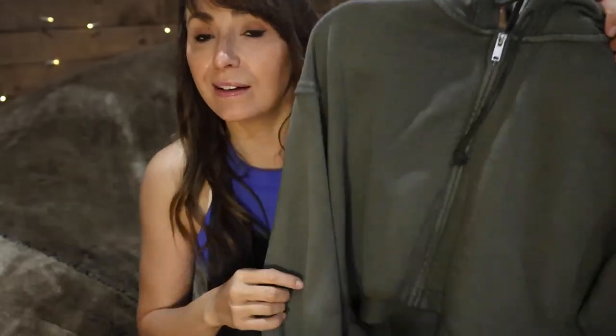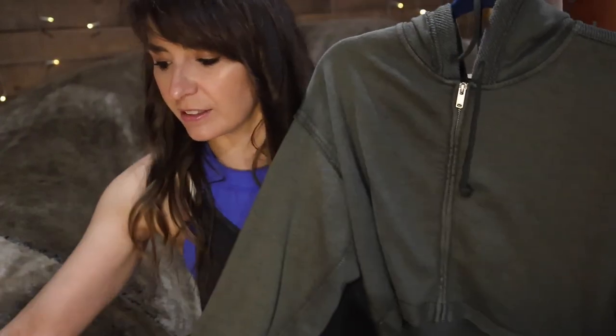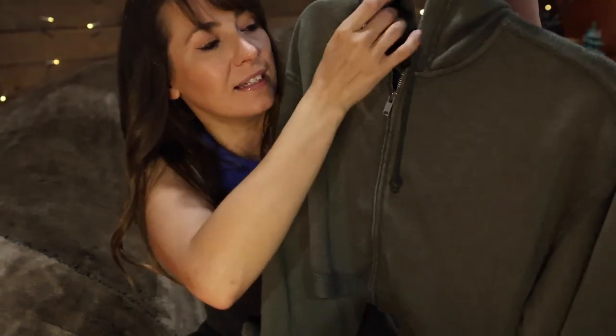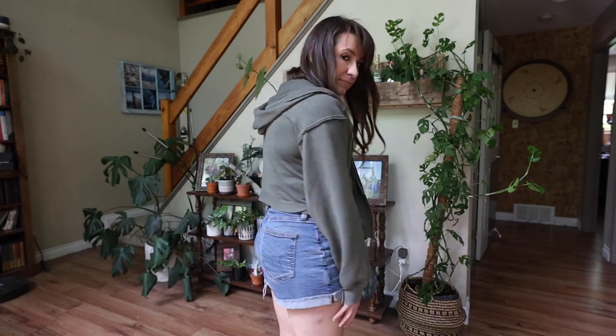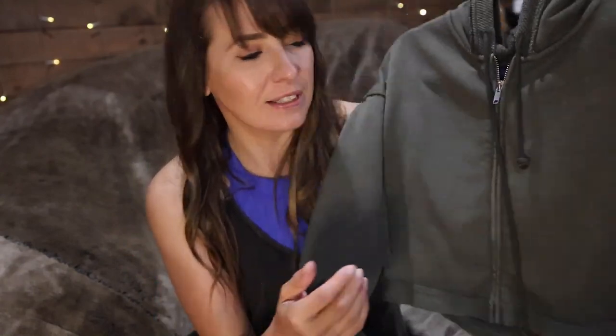So fun. And then next up, we have this cropped green zipped hoodie. This is the same material as the blue and pink. It has the same hem detail, only this is the zip. It's got drawstrings, it's got the hood, and this I got in size small. I have been wearing this a ton for warming up in my gym before I start my workout. I quite often start in this, and once I really get heated up, I'll take it off. I find it's really cold in our basement in the summer, so I like to start off not being super chilly, but it usually doesn't take long for me to get warmed up.